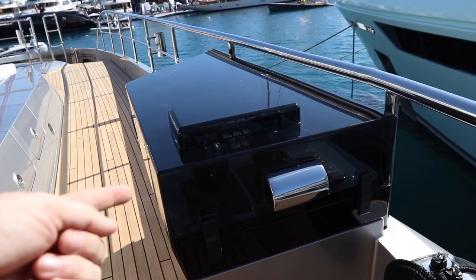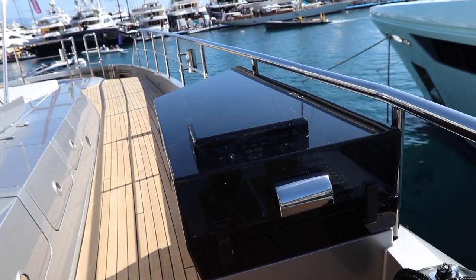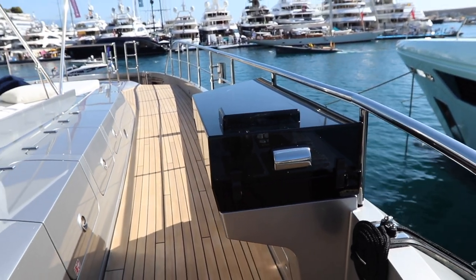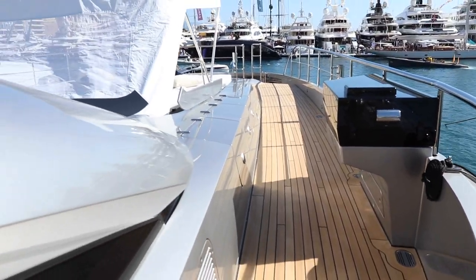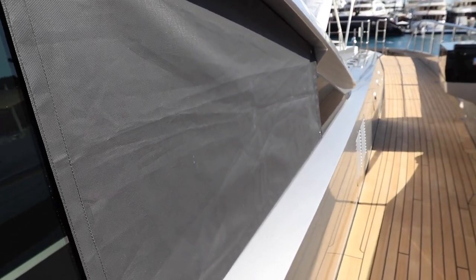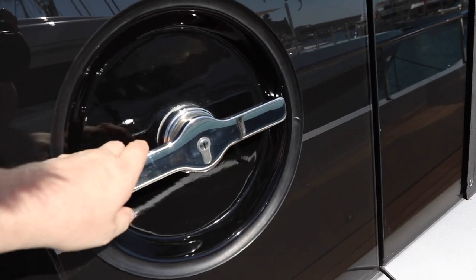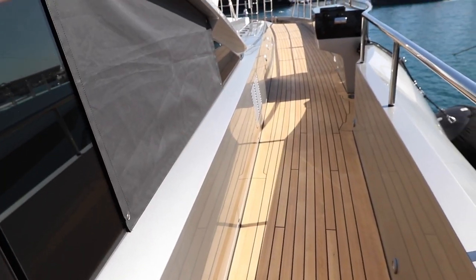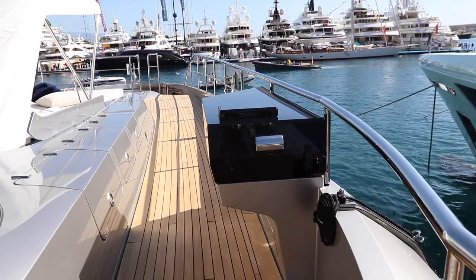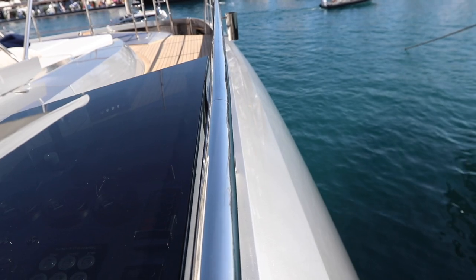Inside this box is all the controls for the bridge wing. When they dock the boat, they'll come out here and dock from here. So this is always near the bridge, and if we come back here, you can see the bridge is covered. This is just to stop the heat from building up in the bridge, because it captures the heat, like a greenhouse. And here's the door, so they can get straight out onto the bridge wing. When the captain's up here docking and going alongside the starboard side, he's got a great bird's eye view of the boat.